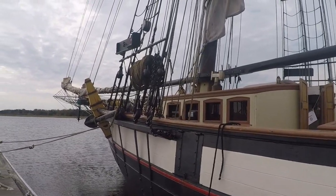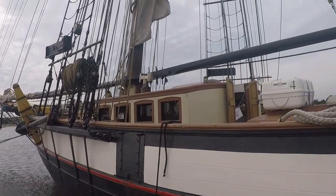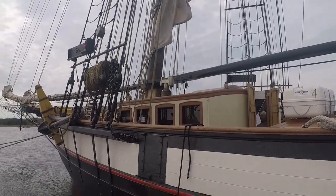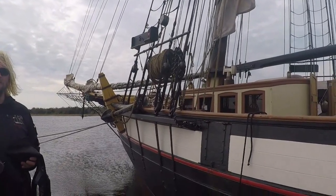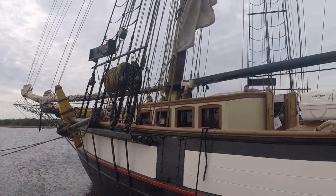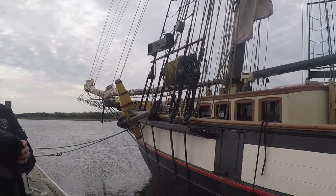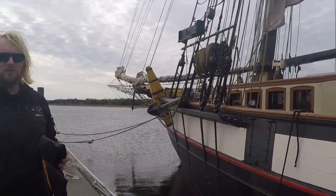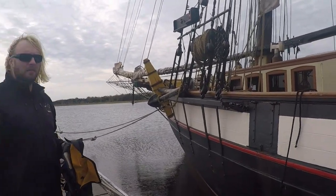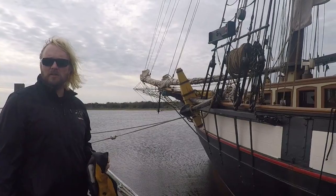So she was a privateer? She's a repro, yeah. An interpretation of a specific privateer from the War of 1812, the Lynx, that was captured during the War of 1812 by the British in the Rappahannock River and the Chesapeake Bay. That's why we actually have as much information on her as we do, because when the British captured her, they started writing down everything about her. They were intrigued why a Baltimore Clipper style vessel, which she is, was able to be so successful against the British.